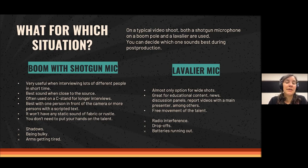It's better when there's only one person in front of the camera. Or if you have more than one person, when you have scripted text so that you know when each person is going to talk, so that you can go with your boom to each of the persons. When you use the boom, you are sure you won't have any static sound or fabric rustle that lavaliers could give you. And very important, you don't need to put your hands on the talent. That's also a very good reason to use a boom over a lavalier in many situations.